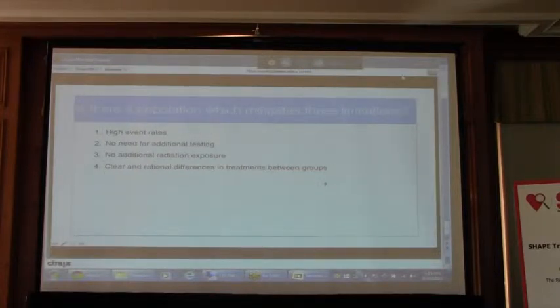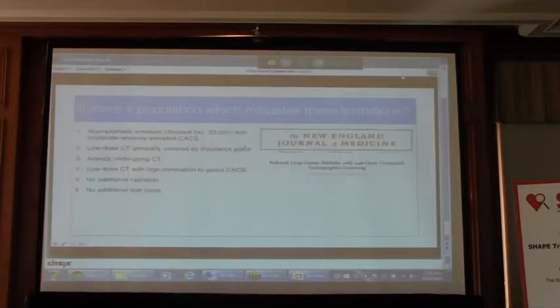So if you go to the next slide, it says, is there a population which mitigates these limitations, i.e. that fulfills those 4 criteria, where you have high event rates that can reduce your overall sample size, where you don't need to do any additional testing, so that perception of increased costs will go away. And hence, if you don't do additional testing, you don't add any radiation exposure. And then I think most importantly that you can find clear and rational differences in treatments between the groups who are randomized.